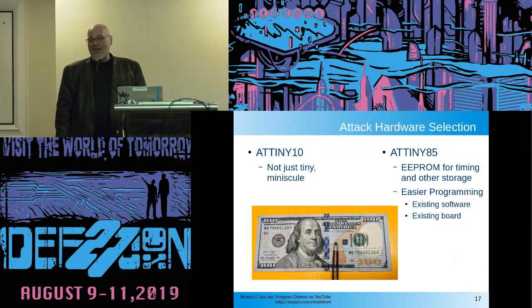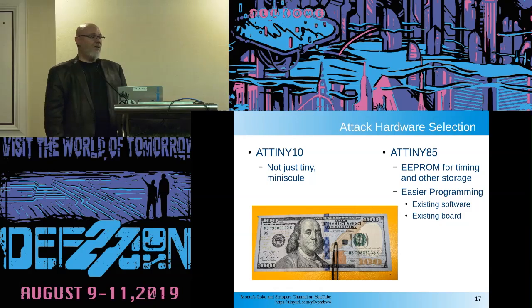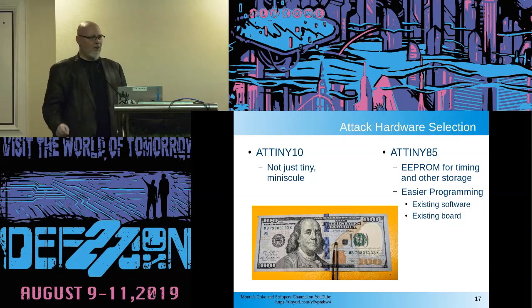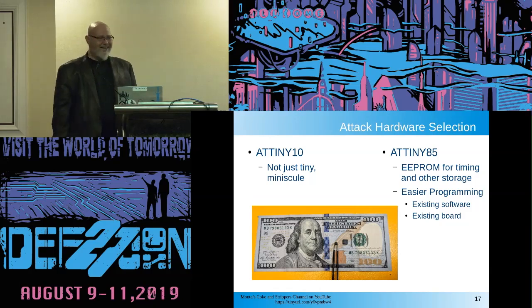The next thing is to decide what actual kind of chip I want to use in this. Part of the fun of the attack, I think, is using very small devices, right? If you remember the picture from the Bloomberg story, it was a pretty small device. I started out with this ATtiny10, which, as I say here, is not just tiny, it's minuscule. That's the one here in the tweezers. And technically, the attack that we'll see here in a little while, you could technically run it with that microcontroller.